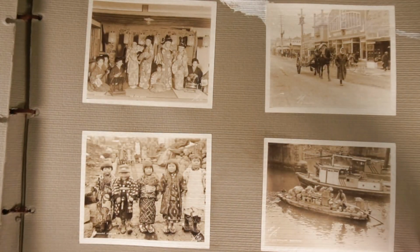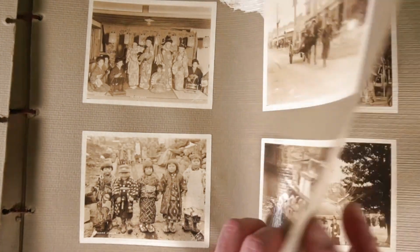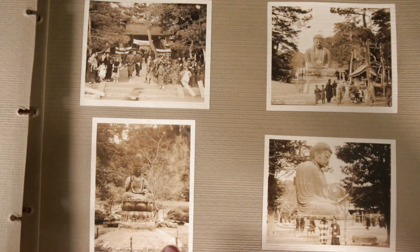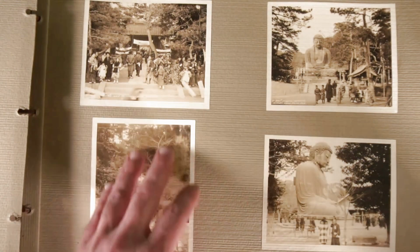Some more nice downtown images, geisha girls, the whole works, adorable kids on the river, giant Buddhas as well. Just excellent. It says where all of these places are at, when it was taken, the whole works. Again, most of these 25 or so, 20, 25 bucks a piece.